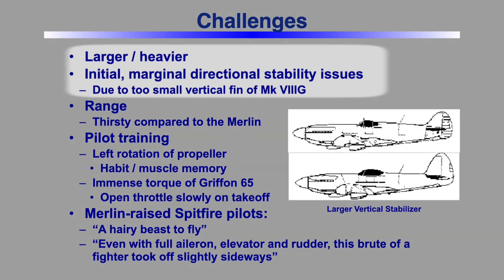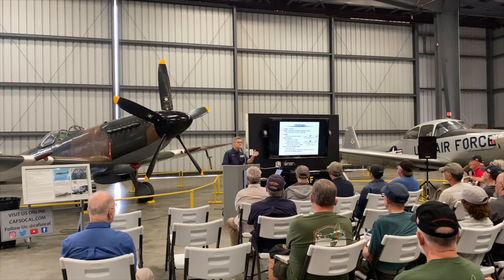So what were some of the challenges of putting the larger, heavier Griffon into the airplane made for the Merlin Spitfire? Larger, heavier. Initially, they were having directional control problems, right? Nose control is so critical in a tail-dragger fighter. It's so ultimately critical. And so they took that first airplane, the Mark IV, and then when they started moving towards production airplanes, they put the Griffon in a Mark VIII.